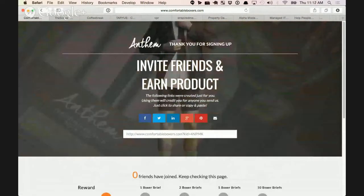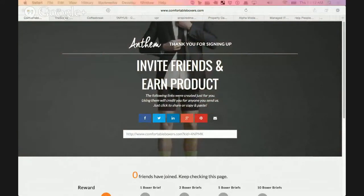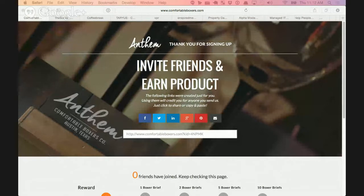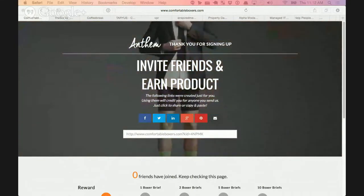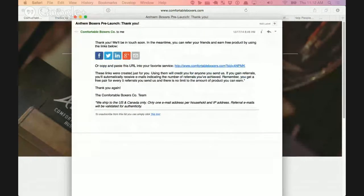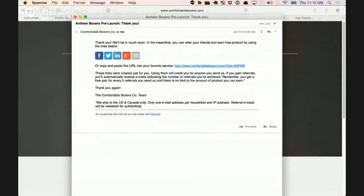And then when I signed up, I got an email that also confirmed this. So if I pull up the email that I got, second, it's just an interesting thing to show what actually gets people's attention. So if you actually look, now I've got the email up. So as soon as I signed up, I got the email with these sharing links. And again, it's really simple.